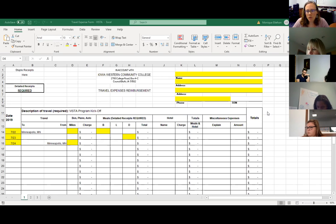It should also help if you need to do an oil change. That's the purpose of mileage reimbursement: it's not just covering gas, it's covering that wear and tear on your car because you're using your car for work purposes. I wanted to start with that because it can be confusing when people ask, why can't I turn in my gas receipt? This is why. We just want to know where you're going, what the distance is.